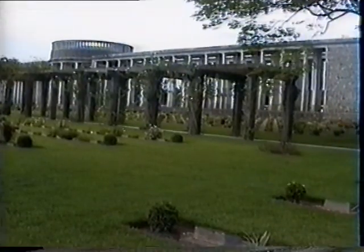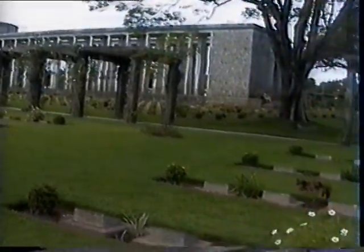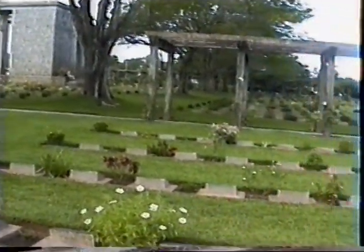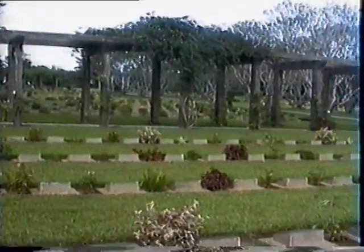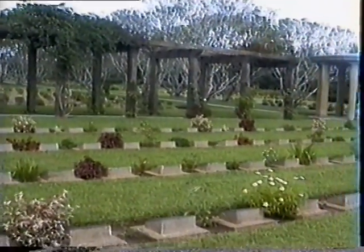Right, we're in a cemetery. Give you some idea how vast it is here, and as I said on Monday, how well it's kept. They've got several staff here working all the time.